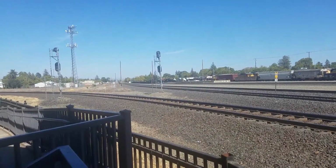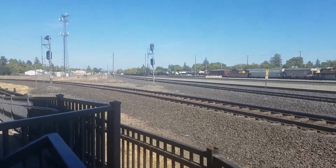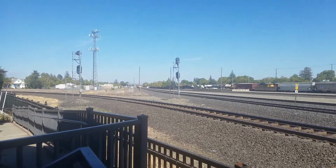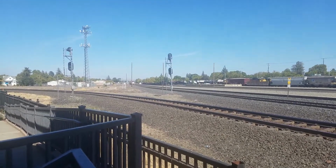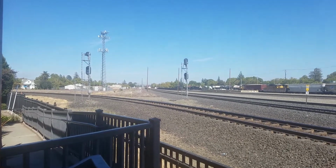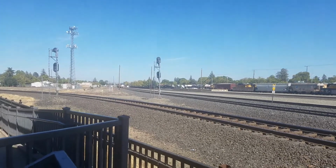Here comes a 2 hour late California Zephyr, and I think he has a private car on the back. I wanted it to be the one with 822, but I forgot he was stopping in Denver. And he was spotted in Montana. But he had 10 private cars on the back. It was a little bit interesting. But yeah, here comes a 2 hour late California Zephyr.